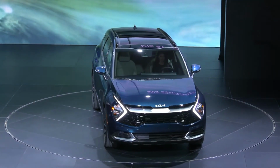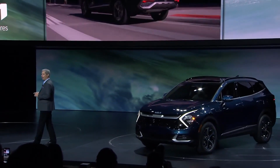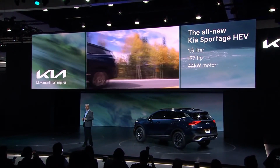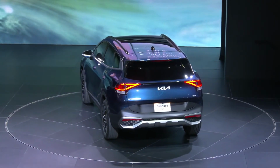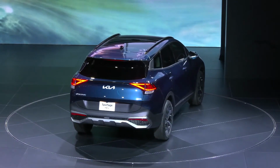Arriving early next year, the Sportage Hybrid promises to deliver fuel efficiency and power with plenty of room for all your gear. The design is clean, modern, sporty, while the interior is packed with technology. Beneath the hood is a 1.6-liter, 177-horsepower turbocharged engine that connects to a 44-kilowatt motor. Combined, the Sportage Hybrid makes 226 horsepower and will be offered in front and active all-wheel drive.